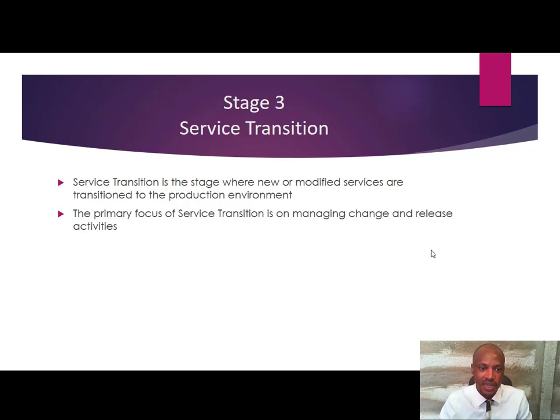Stage 3, which is service transition, is the stage where new or modified services are transitioned to the production environment. So the primary focus of service transition is on managing change and release activities. So here it means we are transitioning. Maybe if we were dealing with a certain thing, then we are now transitioning to another thing. Mostly this stage is all about transition, going from where we are at the moment and then moving forward.